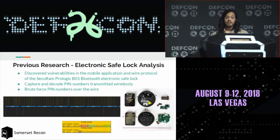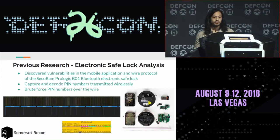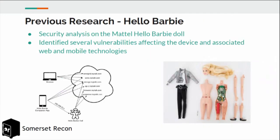Cool. So aside from our day-to-day work, we also like to do some cool side projects. One of which was an electronic safe lock that we looked at that allowed you to either enter a pin manually to unlock a safe, or over Bluetooth on your favorite mobile device. We found some vulnerabilities there, including being able to decode pins wirelessly over the air and replay them. And also we reversed the wire protocol and created a brute force device for that.